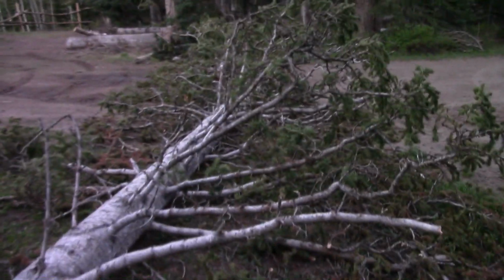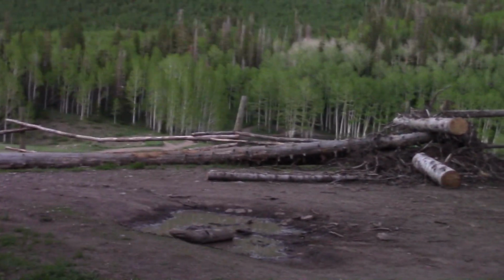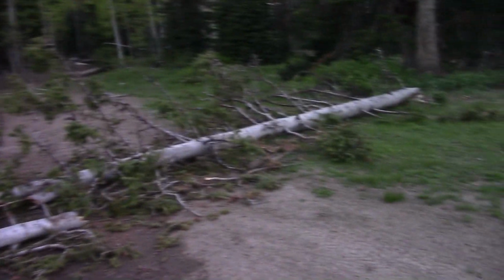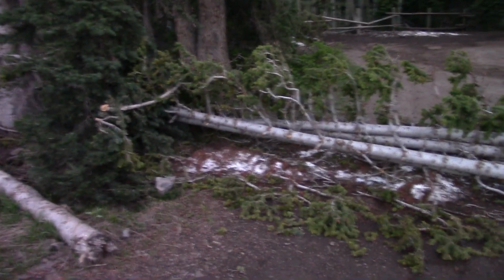Everything's pretty green, so it's fresh. This is probably an older one over here that they dragged out once upon a time. But yeah, fresh. Your typical fresh tree blocking another camp spot. Worst lake. Starting to get dusk out here.